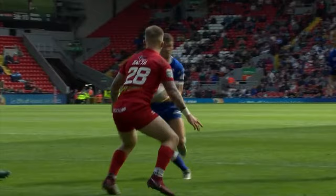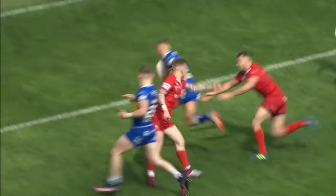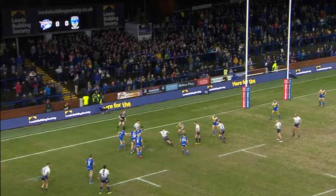Myler, who was a try-saver in the first half, and there is the bit of magic, and it's come from Jack Walker. Nice footwork from Walker, great footwork from Walker. Great work from Jack Walker to get the first try of the game. Oh, Scott can challenge for it. And they'll go in for the try.